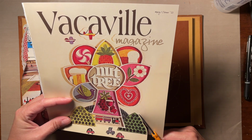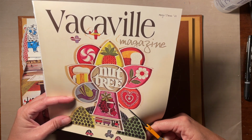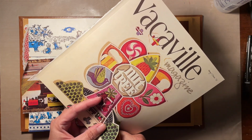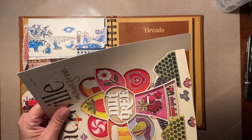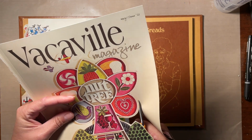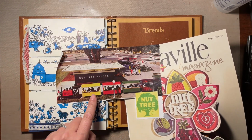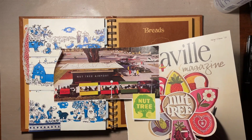And then it grew to be this roadside attraction with an airport and a restaurant and a shop with, I remember, breads and cookies. They had special cookies that were frosted and decorated very fancy, and they had a toy store and a little train you could ride. That's what I have a picture of here. So here's the airport, and here's the little train, and the train would go between the airport and then back into where the shop and the toy store were.